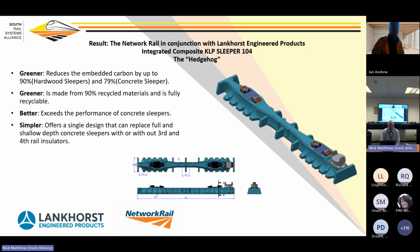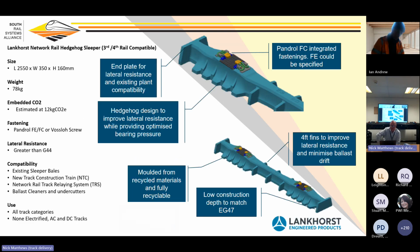It's better. It exceeds the performance of concrete sleepers, and I'll go into the presentation to show why that is. And it's simpler. So we have one single design, which basically replaces a shallow depth and full depth sleeper, but is also third and fourth rail compatible. So a little bit more information on the sleeper, then I'll go into how we went about achieving it.